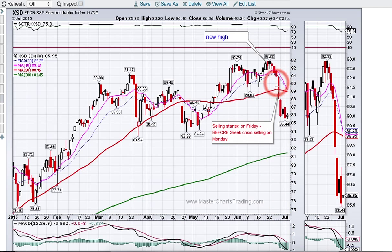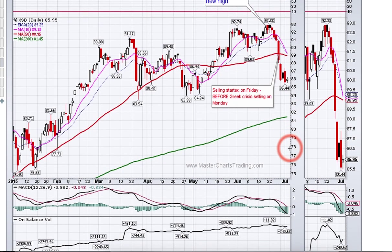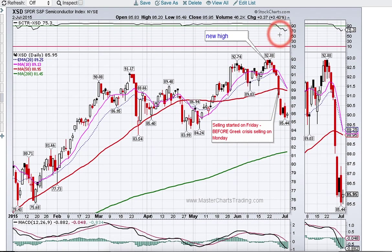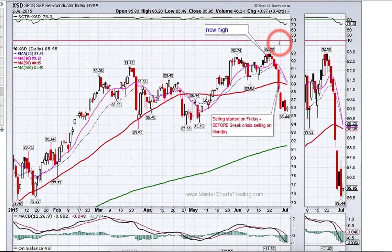And you can see also the StockCharts technical rank. It used to be above 90 here, and now it dropped to 75. So it is no longer one of the leaders in the markets. It is oversold, but in my opinion, it's still a very strong ETF. At 75, it's in the upper 25% of the market. But there are other even stronger groups out there, like for example biotech or some of the other ones.